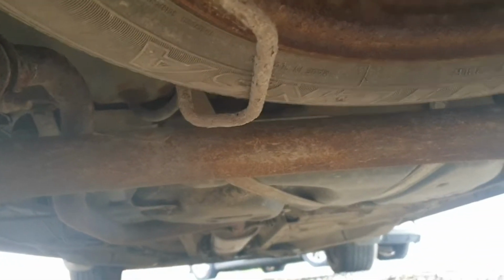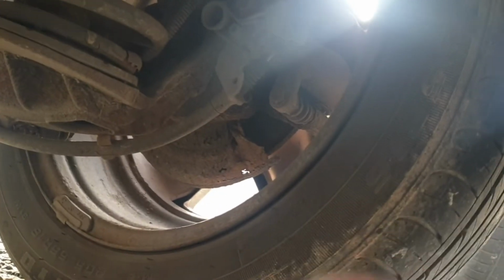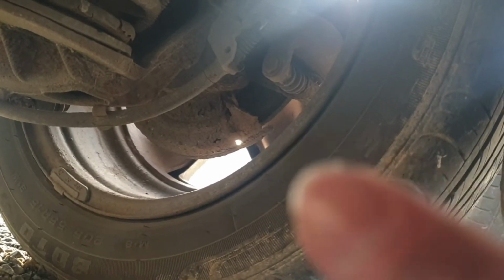Rear beam, a little bit of surface rust, but it's not too bad. And if we look at the other side, dust shield on the rear disc, just there, that's corroded off, so that is probably going to be a fail. I might try and tidy those up beforehand, maybe not.